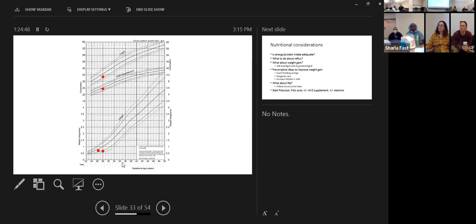So this is what she looks like on her growth chart. Often for these little ones, we don't have head circumference and length, because we're not touching them really in the first 72 hours. So now we have one. The dots are a little bit big, sorry, but you can see she's around the 24th percentile, and now she's less than the 10th percentile. So she's lost a little bit.